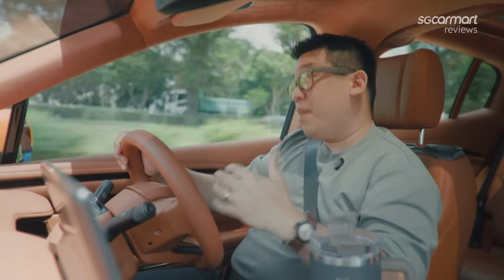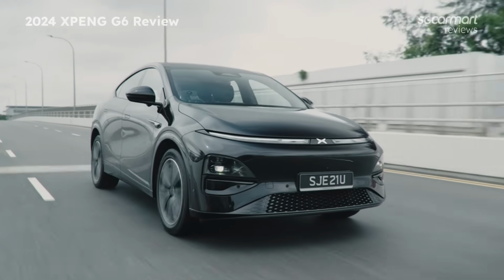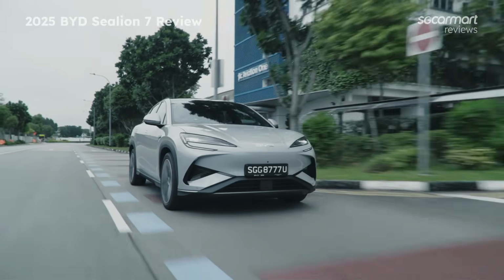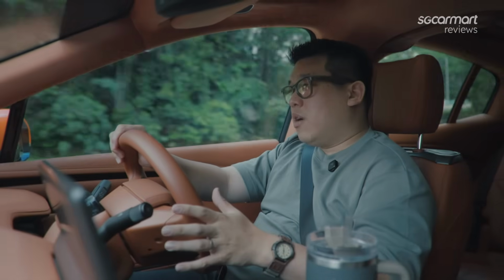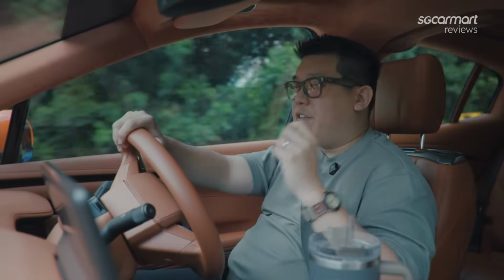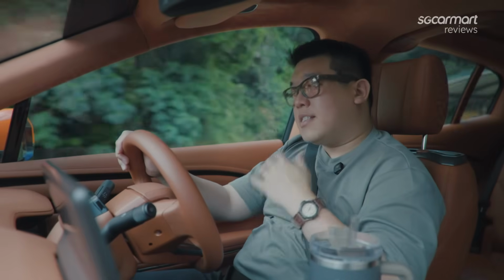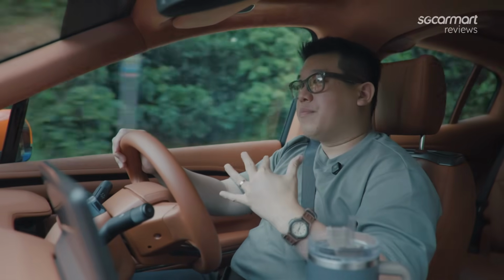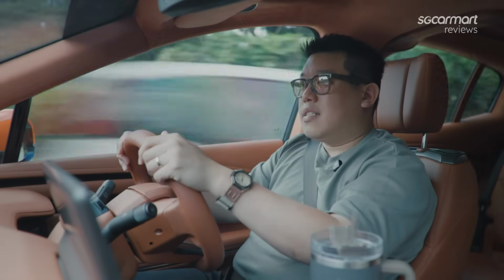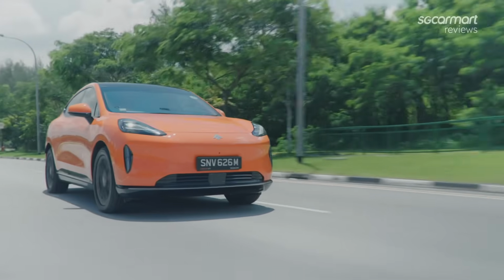But in terms of competitors, there are quite a few. Immediately coming to mind are the Xpeng G6 long range, Tesla Model Y facelift, and of course, can't forget the BYD Sea Lion 7. Now, in terms of power, numbers, battery and price, this comes very, very close to the Xpeng G6 long range. And if you ask me, I feel like this car has quite a bit more flair than the Xpeng G6 long range: the automatic doors, the way the instruments are designed, the overall feel of the car. If it's between the two, I would pick this Aion Hyptec HT.